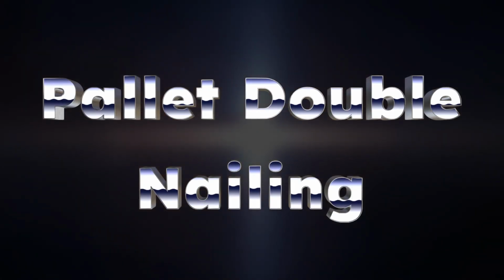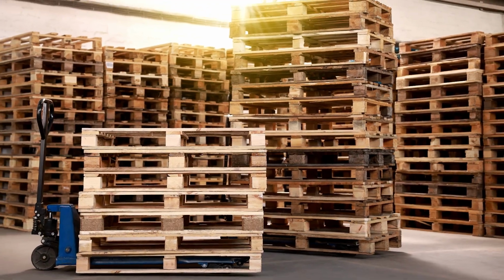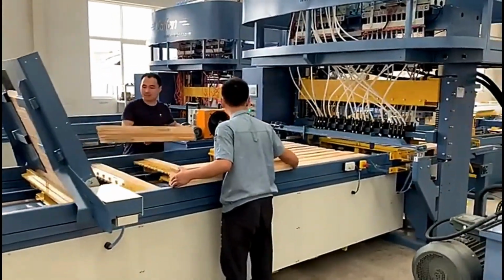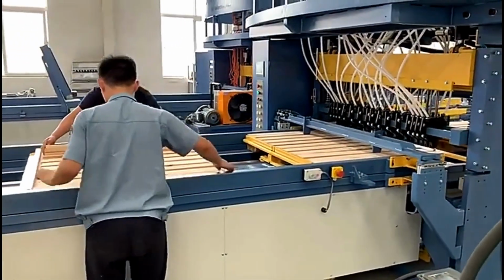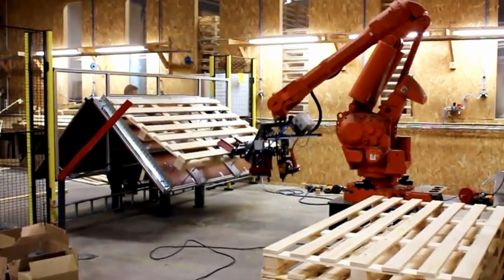We've all seen wooden pallets, those sturdy, reliable platforms used for shipping and storage. Some of us might have even tried to dismantle them. But have you ever wondered how these durable structures are made? Let's take a closer look at the process with the Makina pallet double nailing line.